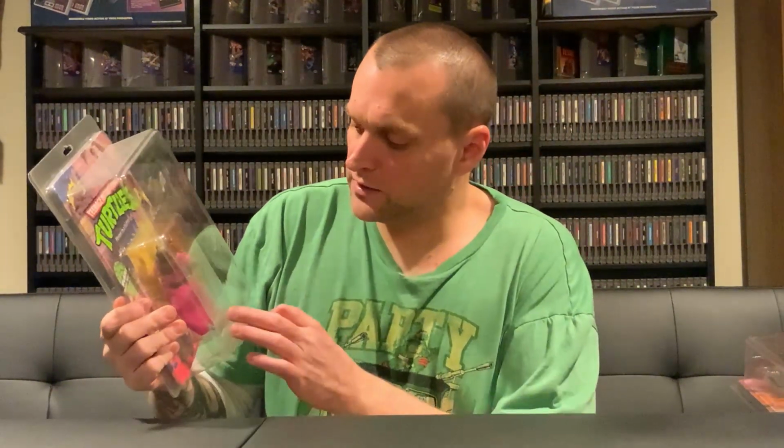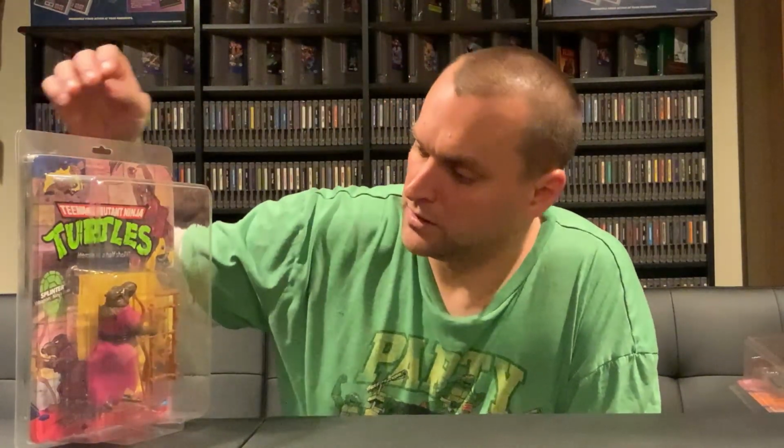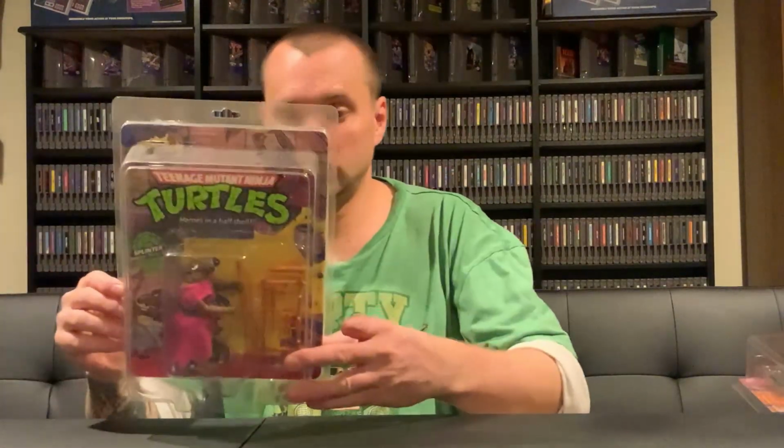Now, Master Splinter is kind of weird. I love the little cape because it actually came with a cloth. It wasn't like plastic, and you can actually remove this cape and his belt, which is awesome. And he came with the bow and arrow, which, if you watch the cartoon, you'll see why. I don't know, I just really like this figure, and he was the last good guy for the year.